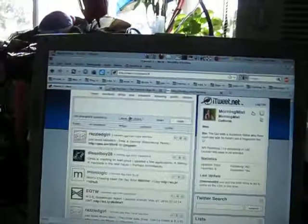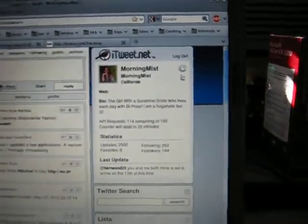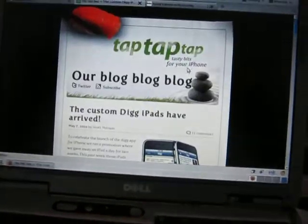Oh, wow. So here we go. This is iTweet again, iTweet.net. This website does a lovely thing. It updates my Twitter automatically instead of me having to do it, which is kind of annoying, which is why I don't use the normal Twitter page. Anyway, here's the post from Tap Tap Tap.